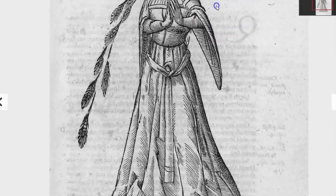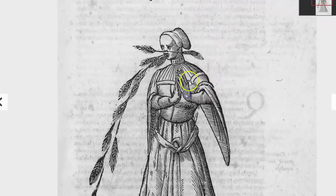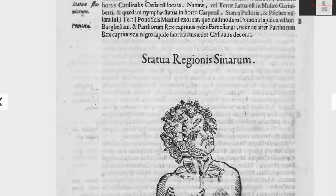I don't know. She's just eating raw corn. Icon. Vomit. Is she throwing up that corn? And she's even got a corn mustache. Bit corny. Well, it's actually not corn, is it? It's wheat, sorry. Satyr Regenus.